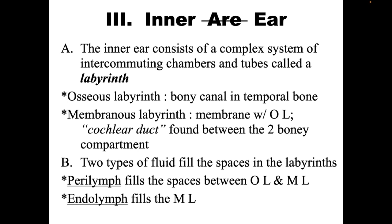And you have two different types of liquids, and the liquids referring to lymph: the perilymph, which fills the spaces between the osseous labyrinth and the membranous labyrinth. Now, the endolymph fills the membranous labyrinth. So the perilymph fills both, and the endolymph fills the membranous labyrinth.